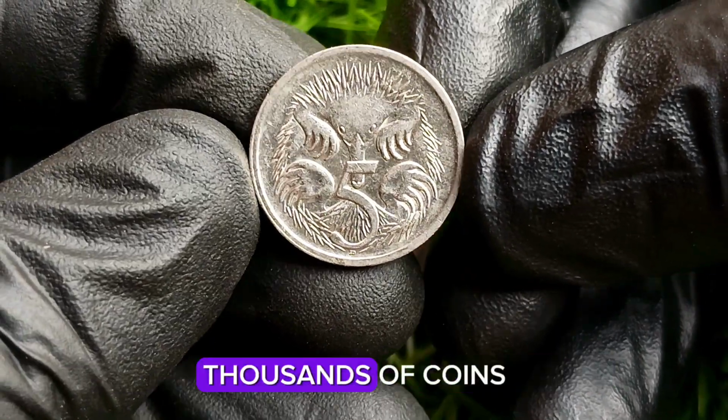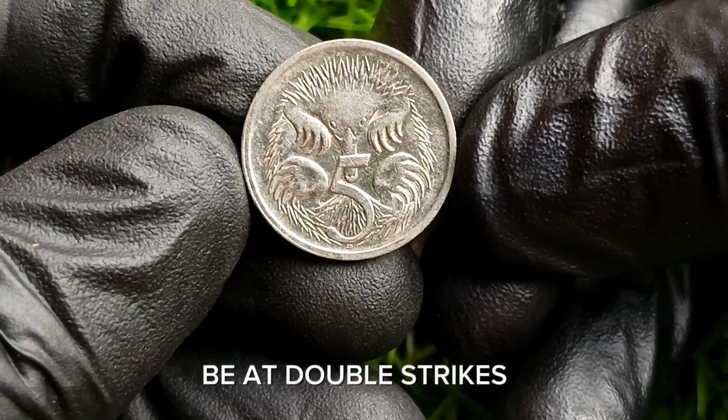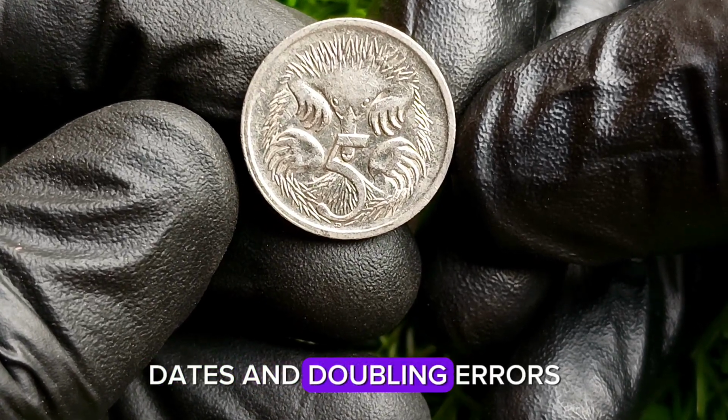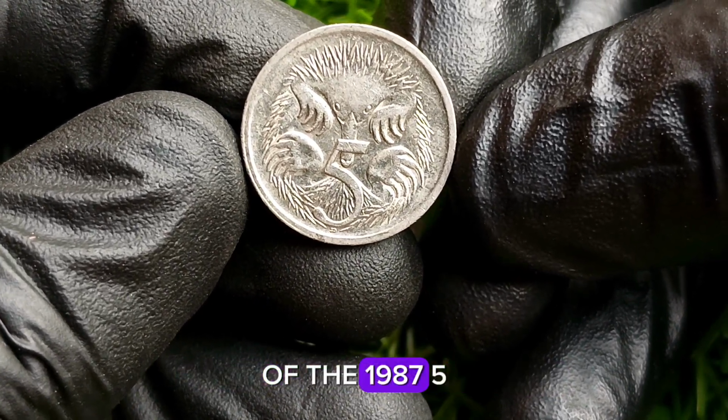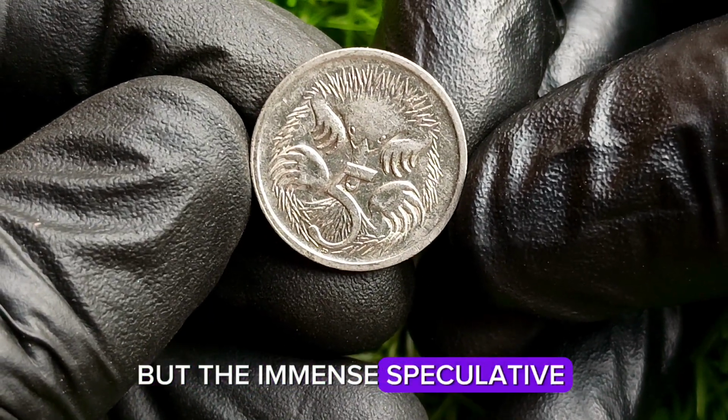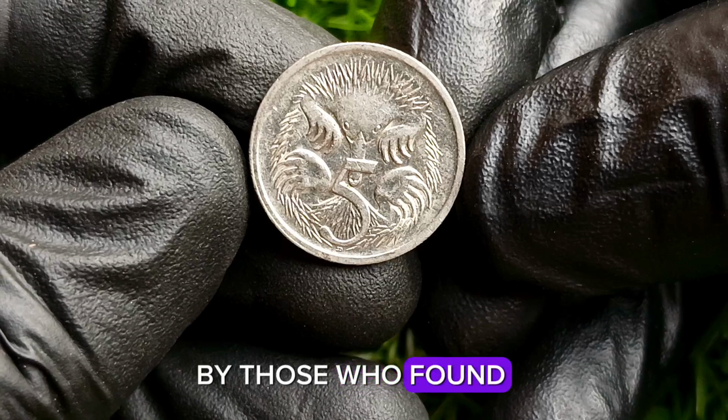Collectors have scoured through thousands of coins in search of anomalies, be it double strikes, off-center mintings, or coins with ghost dates and doubling errors. What fuels the legend of the 1987 5-cent coin is not just the rarity of its variants, but the immense speculative value placed upon them by those who've found or heard of them.